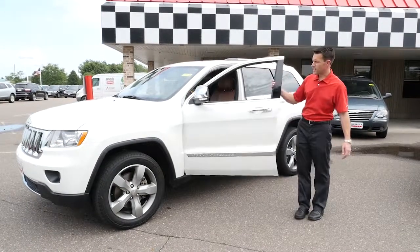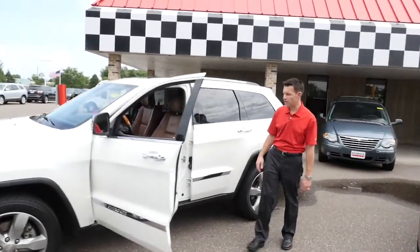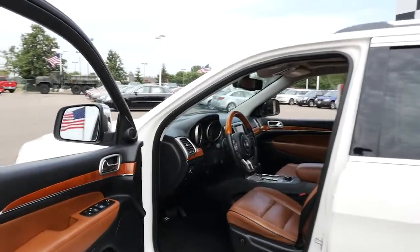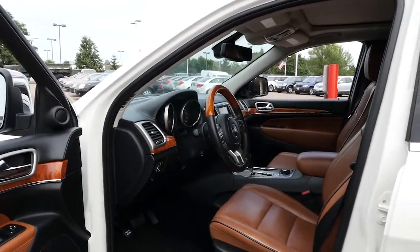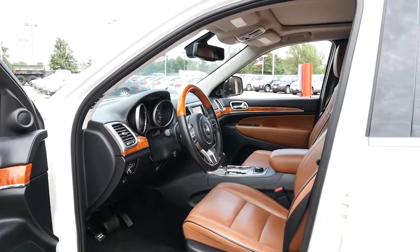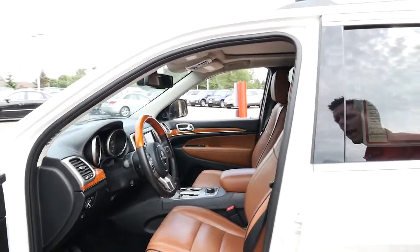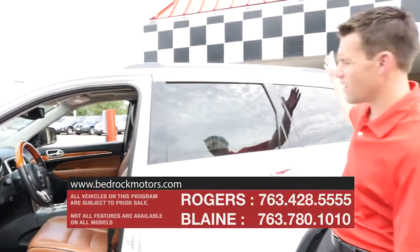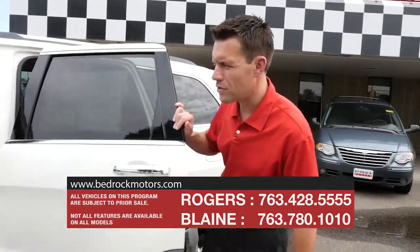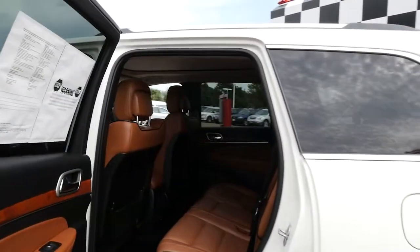And really what the story is inside of this Jeep, the Jeep is not a utilitarian vehicle. If you come around here, Danny, this car is almost like a Mercedes or a BMW on the inside. This interior is called saddle leather, and the seats are heated and cooled. They've got a memory position. We've got navigation on the inside. We've got a panoramic sunroof that opens up almost the entire length of the roof. We've got a heated steering wheel. We got Bluetooth connection. This is an amazing vehicle, a lot of vehicle for the money.